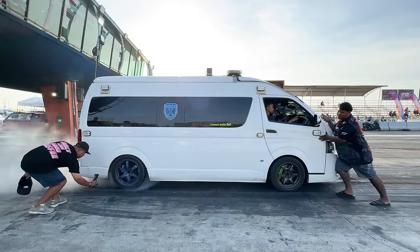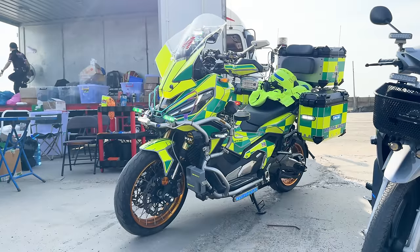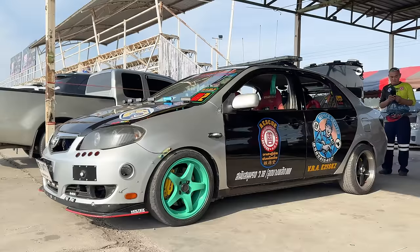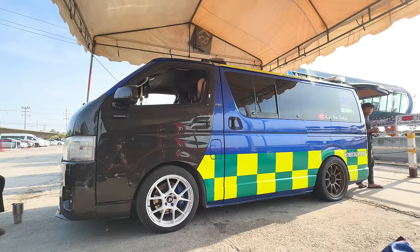For those that don't know, ambulances and other rescue vehicles here in the country of Thailand are owned and operated by individual people, not the government. And because those people are Thai, they can't keep anything stocked. So you end up with this. Ambulances on TE37s, tuned and rolling coal.